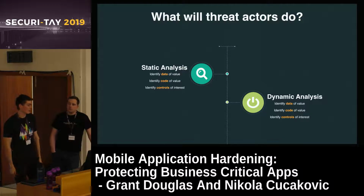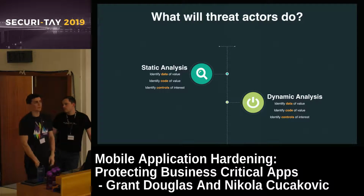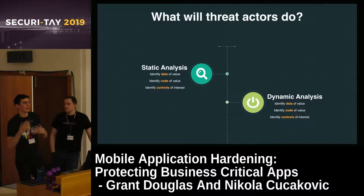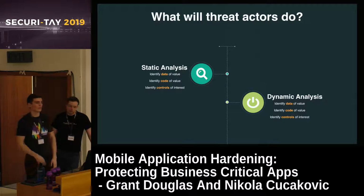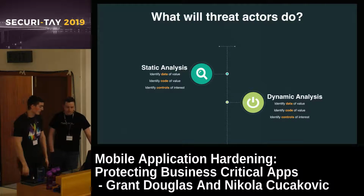So when it's not running. And you'd be looking to identify data value, code value, and identify controls of interest. And you'll probably do this by, for example, unzipping the binary, seeing what assets there are, or even using a decompiler. For those of you that aren't familiar with a decompiler, it's essentially just a tool you can use to give you a source code representation of a compiled library. So it kind of gives you an understanding of what the original source code did.